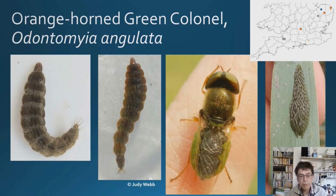Judy Webb, we've already seen several of Judy's fantastic pictures, has done some amazing work on rearing soldier flies from their larvae and trying to look at the whole life cycle. And this is one of the rarer species that Judy has worked on. The photo on the right there shows an egg batch that's been laid on some vegetation. And the two photos on the left are a typical soldier fly larval shape.